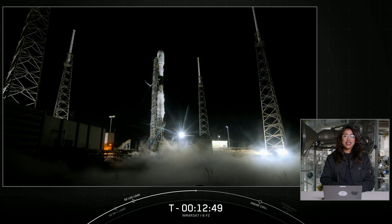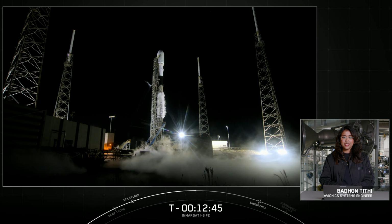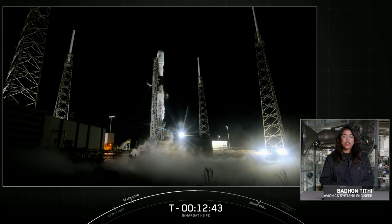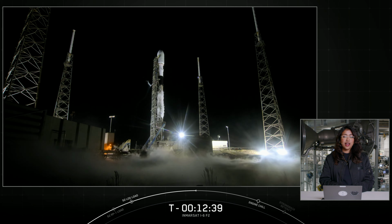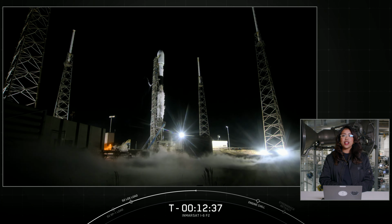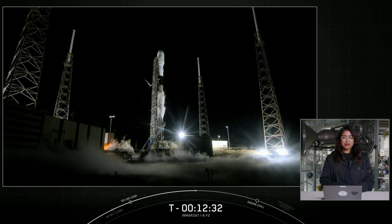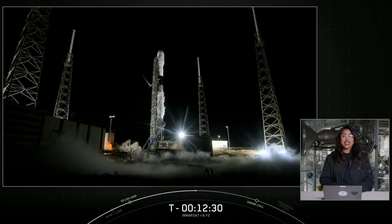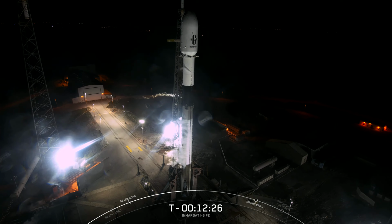Hello, everyone. My name is Faden Teethy, and I'm an avionics systems engineer here at SpaceX. On your screen is a live view of our Falcon 9 vehicle, a two-stage rocket that is designed and manufactured by SpaceX for the reliable and safe transport of people and payloads into Earth orbit and beyond. This entire vehicle on your screen stands about 229 feet tall, or almost as tall as the Taj Mahal in India, standing about 240 feet.